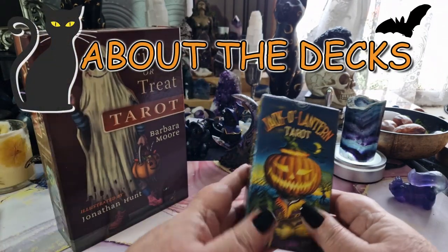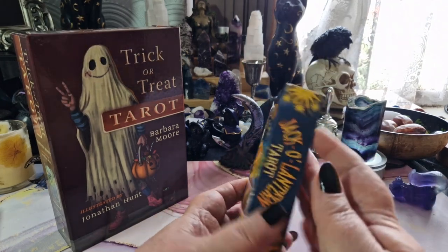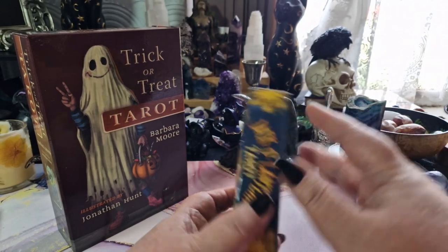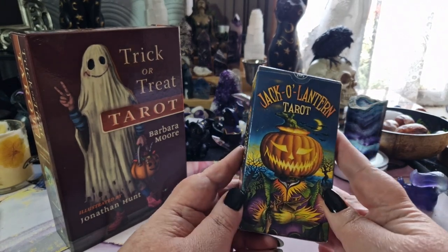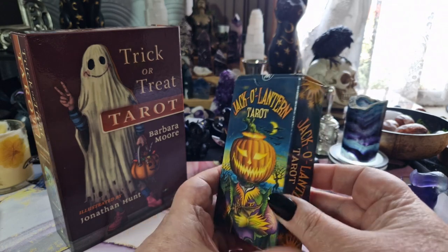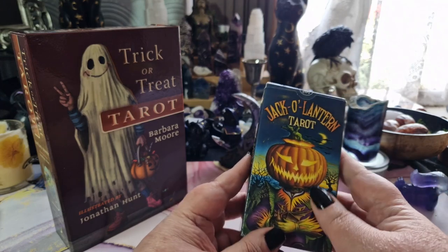So starting with the Jack-O-Lantern Tarot, this is published by Lo Scarabeo. It's in a little tuck box. This was published in 2021. I paid £18 for this. I believe it sells for about $25 on Amazon.com.